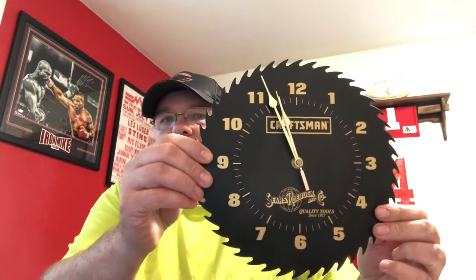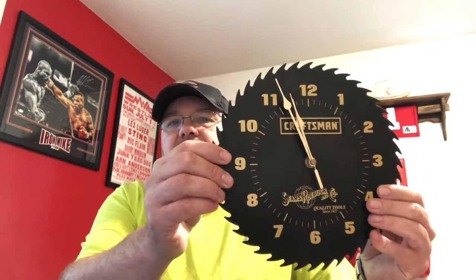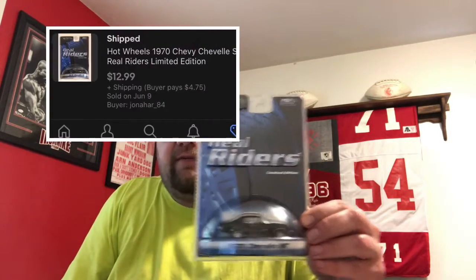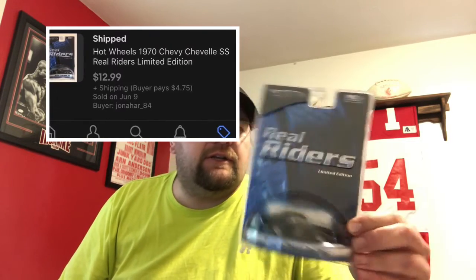I see a lot of sales on eBay for these. This sold fairly fast. So I'm going to take a little bit to pack it so I don't bend the hands or anything, but nice, quick item. And then we're going to look at a Tuesday sale, and it is this Real Riders Hot Wheels 1970 Chevelle Real Rider SS limited edition.